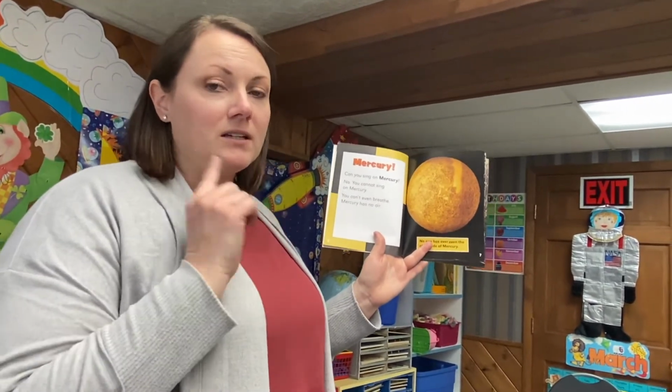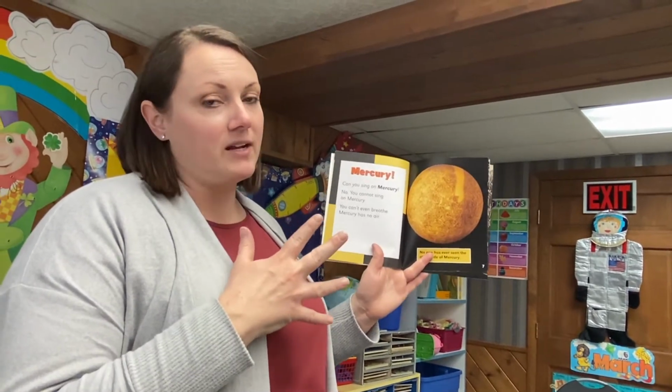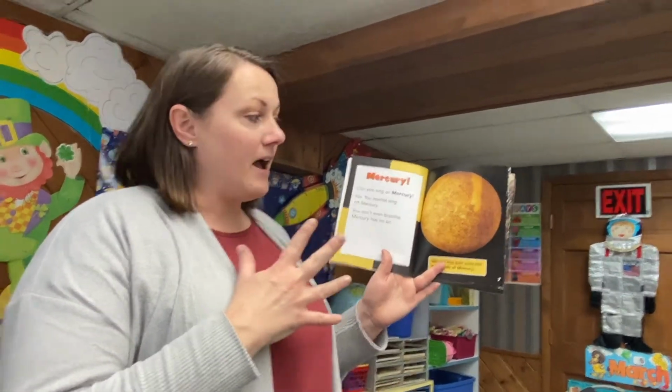Mercury spins really slowly. So one side that's facing the sun, remember that it's the closest to the sun, that side is always super hot. And as it turns slowly, the other side is really cold.